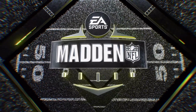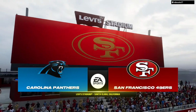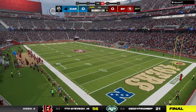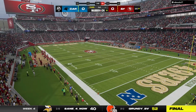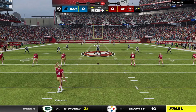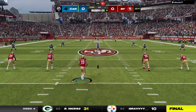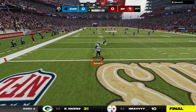Well, the onset of fall weather, certainly a welcome occurrence for folks in Silicon Valley, and we've got football on a gorgeous day here in Santa Clara as we are situated at Levi's Stadium. Today it's week 4, and we've got what should be a great one, as it'll be the Carolina Panthers taking on the San Francisco 49ers. A pair of 3-0 teams set to lock horns for the right to remain unbeaten. And we're off in week 4.